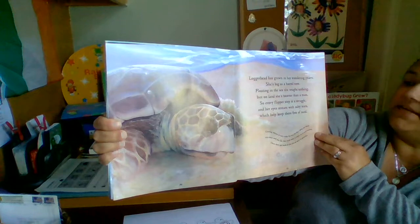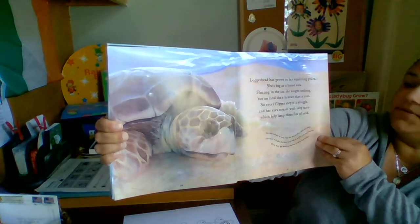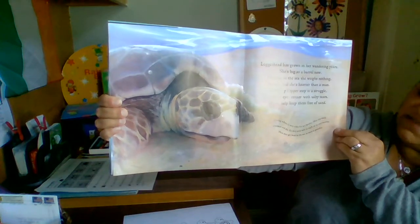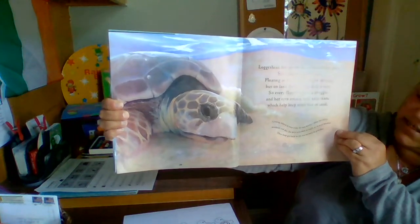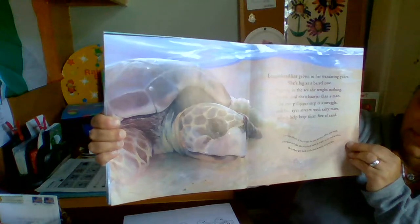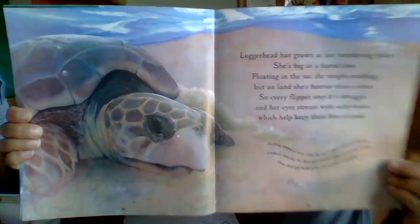So every flipper step is a struggle, and her eyes stream with salty tears, which helps to keep them free of sand. Coming ashore is very risky for sea turtles. They can easily overheat and die. So they only nest at night or in cool weather. Then they get back to the sea as soon as possible.